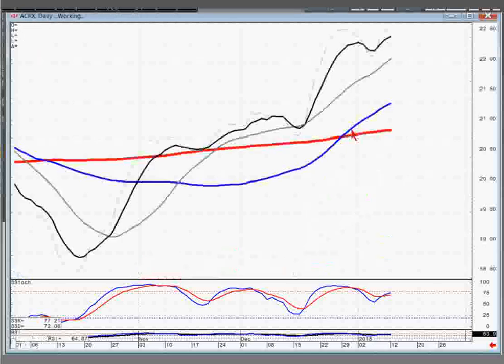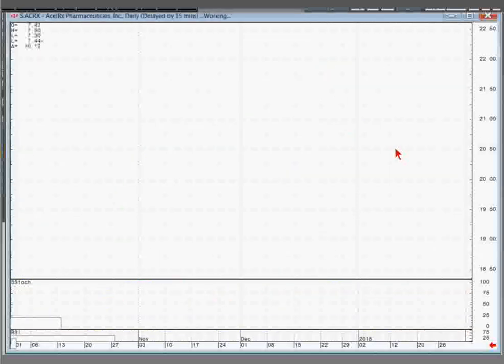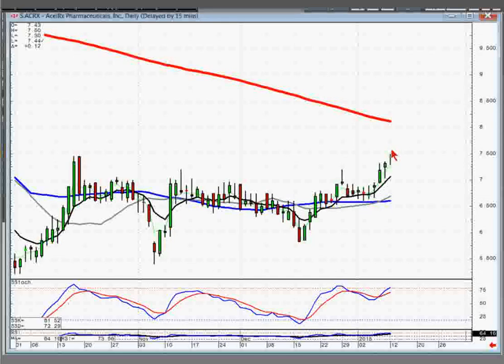And ACRX, another one where you can stay long, coming out of this fry pan bottom with a dimple. Anticipate that the 200-day moving average will be the next target.